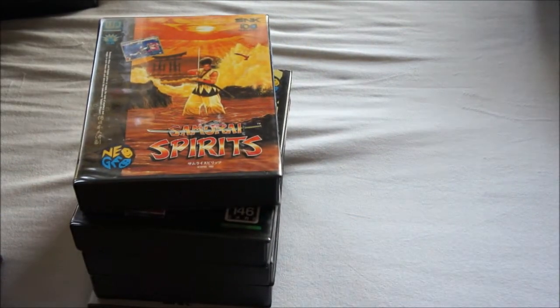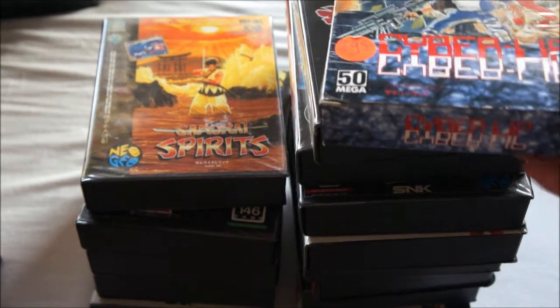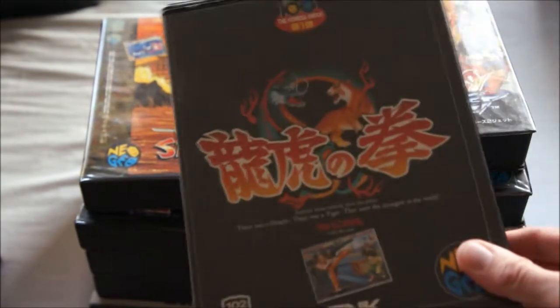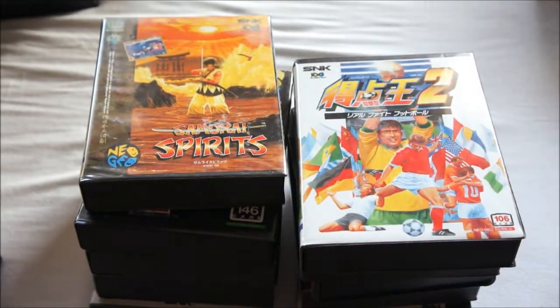Then AES games I'm going to be selling. I'm going to go through these quick because I already have an 18-minute video up on YouTube showing you these games. So if you want to see more about these, check that out. Cyberlip, these are all Japanese by the way. Cyberlip, and this is the cardboard box version, which is really rare. Art of Fighting 1. World Heroes 2 Jet. Again, Art of Fighting 1.